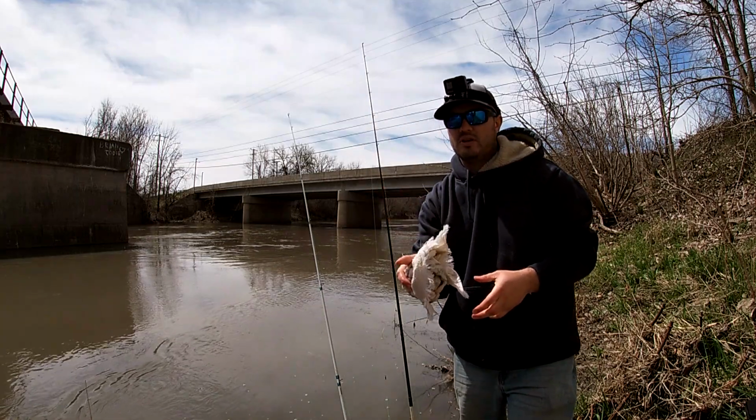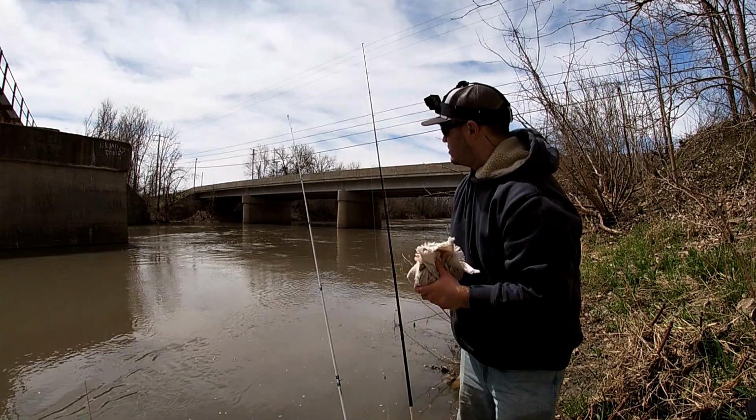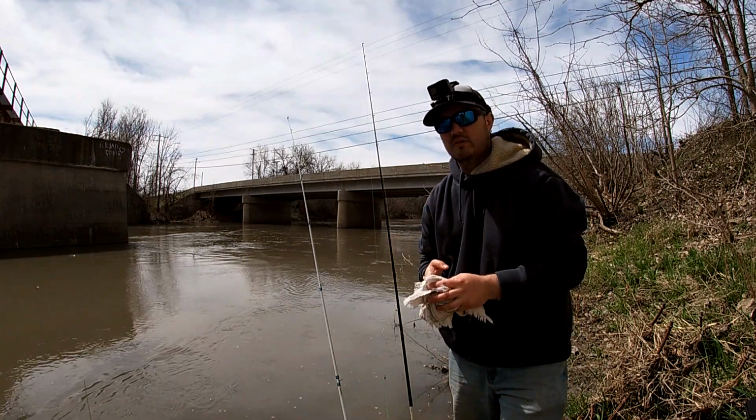But no more bites in 10-15 minutes, we're gonna move upriver to a slower, deeper section of river. This is very fast and shallow. So they're active though, fish are active, so we'll see.